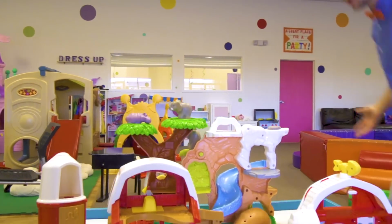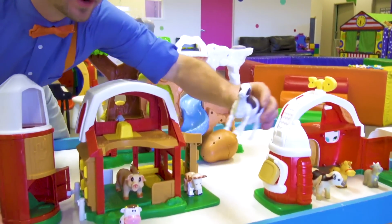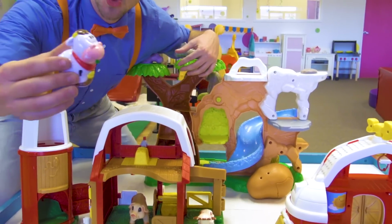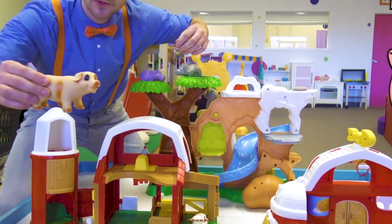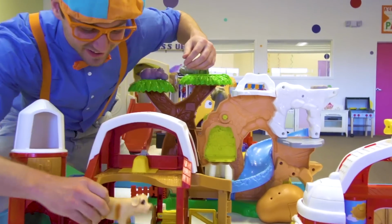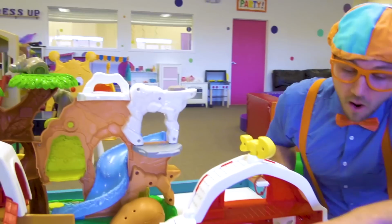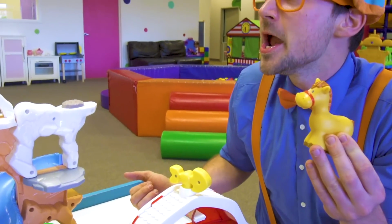Whoa, look. Oh, wow, some farm animals. Ooh, a cow. Moo. Ooh, another cow. Moo! Ooh, a pig. Ooh, and what else do we have over here? Oh, a horsey. Neigh, neigh.